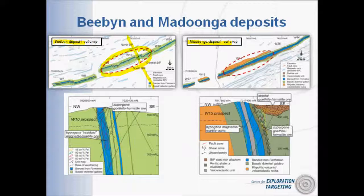At Madoonga, we see an interesting scenario where we've got 2 BIFs, in this case separated by a volcaniclastic unit on either side of the mafic igneous rocks. Along this southern margin there is a black shale, and if we look at the weathering profile, it really is drawn down in this southern area of the BIF. That's where we have a high degree of shearing, and so near-surface fluids have been able to move down this shear zone and cause weathering in the banded iron formation.